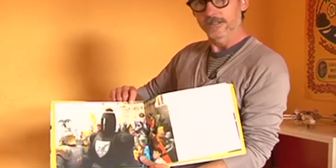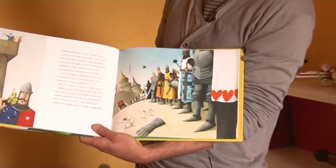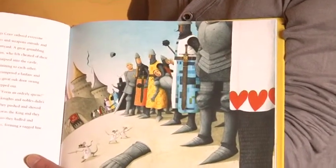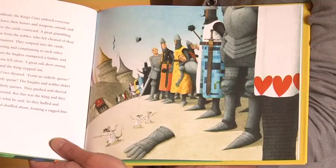I can just look at that and copy down the ideas. As you can see, there's that castle. I've only used a small bit of it, but I've got the idea there. And again, you can see it on this spread here, how I've used that castle. So I haven't copied the castle, I've just used elements from it to help create my picture.